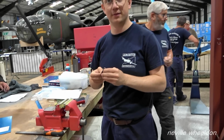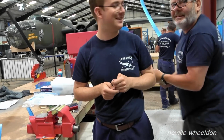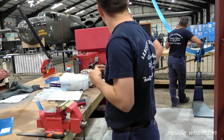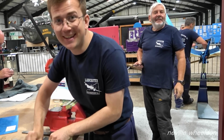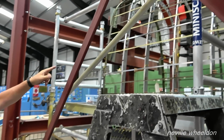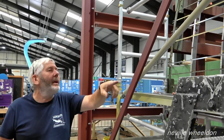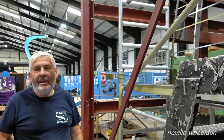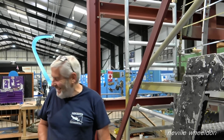Oh, good. How many of those have you got to make? About 800, apparently, and he's done one. How many have I done? Seven or eight, yeah. He should get them finished when he's finished his apprenticeship. Well, each stringer has 12, and there's 46 stringers. So that's about 600 then. I wasn't far off there, was I? I was joking. Just a few cleats.